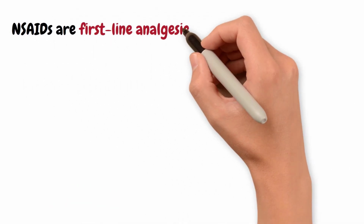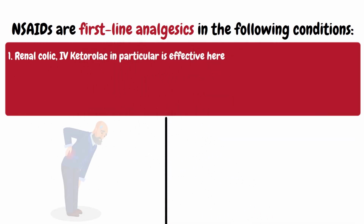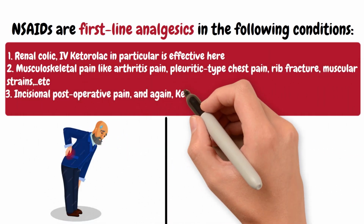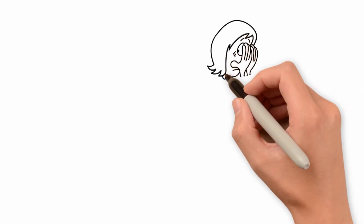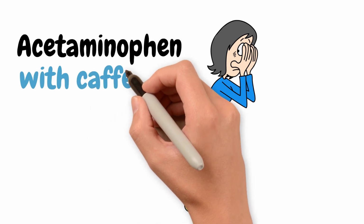Remember that NSAIDs are first-line analgesics in the following conditions. Renal colic, where IV ketorolac in particular is effective. Musculoskeletal pain like arthritis pain, pleuritic type chest pain, rib fracture, muscular strains, etc. Incisional post-operative pain, and again ketorolac is particularly effective here as well. And remember, acetaminophen is particularly effective in most types of headaches, whether alone or in combination with caffeine.